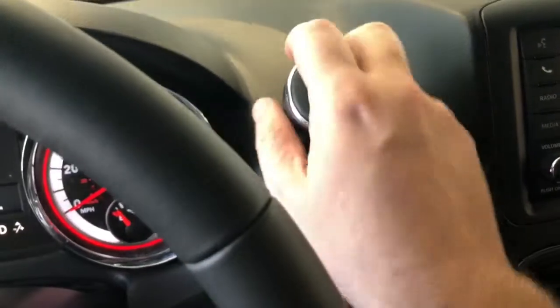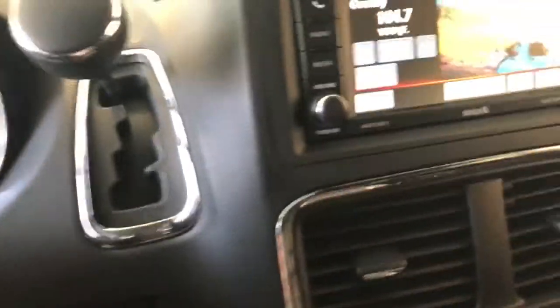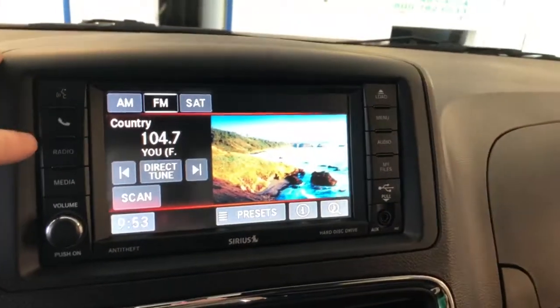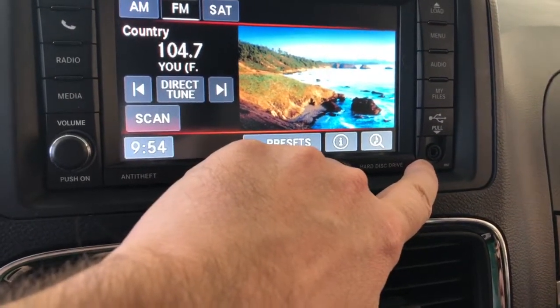Your transmission selectors are up here on the dash area, but you do have the ability, by tapping left or right, to pick any of the speeds on the multi-speed transmission. See AM FM satellite radio, as you can see there. You also have your USB port here. Your direct audio input is right there on the radio, so the controls are easy to find.